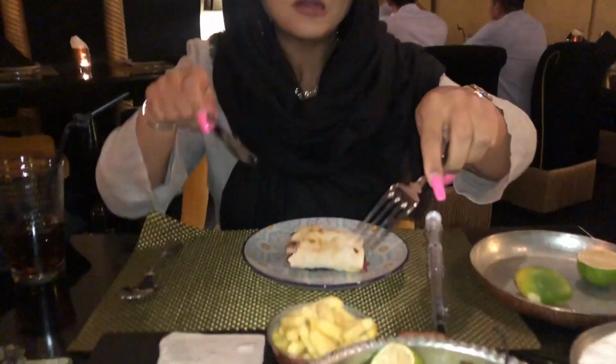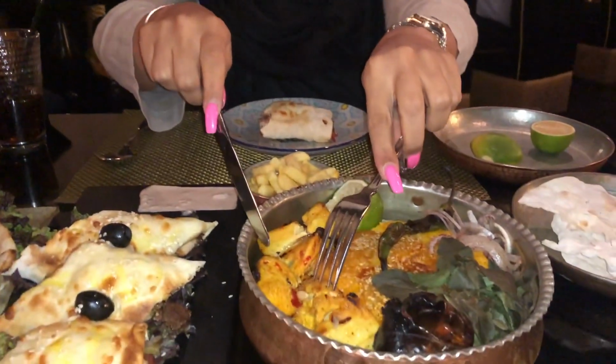There's sauce there, by the way. They got a sauce. It's so nice, but it's not shawarma. It's just like lamb pieces with sauce and tomatoes on, but it's still super nice. Look at this chicken.